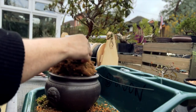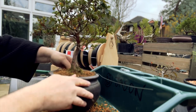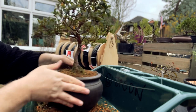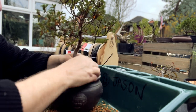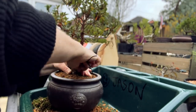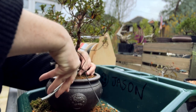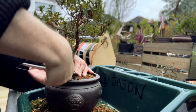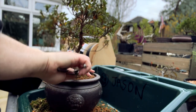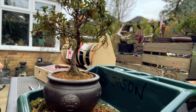Right, let's just offer up the tree to the pot again. And I think that's probably an okay height there. So I'm just going to use my tie down wires just to secure that in there. So I'm just pulling and twisting just to tighten the wire. And just tie that up.